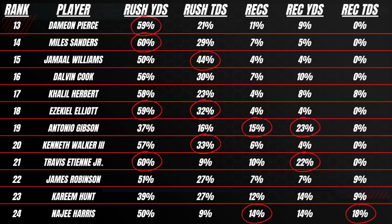Not really doing a whole lot in the passing game right now, which would be lovely to see him get going a little bit, and maybe it does at some point in time. But if we see a little bit of those yards start to creep up again and we get a little bit more towards 60%, maybe we see him start to jump up more towards RB1 status.